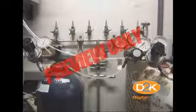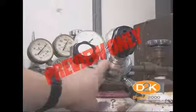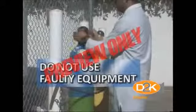Always make sure that the regulator and valve fittings are compatible for the gas. Under no circumstances should any attempt be made to repair a cylinder, valve, or regulator. Never interchange equipment between different types of gases, and make sure valves, hoses, connectors, and regulators are in good condition. Do not use cylinders if equipment is not in excellent condition.